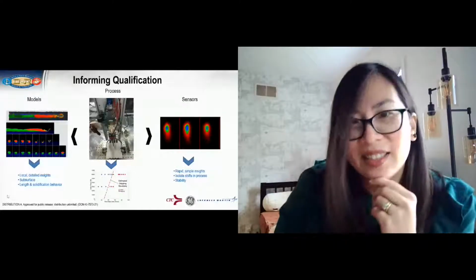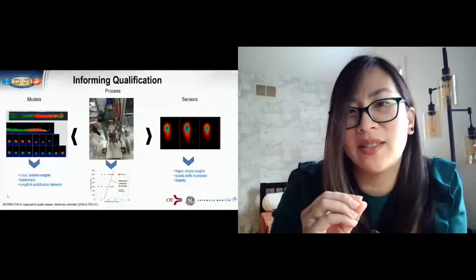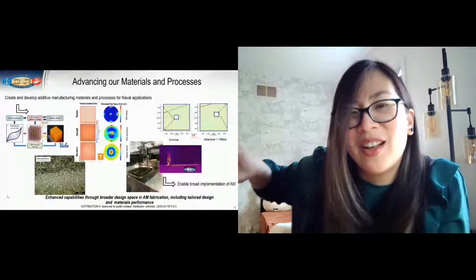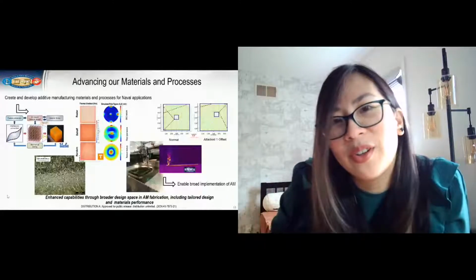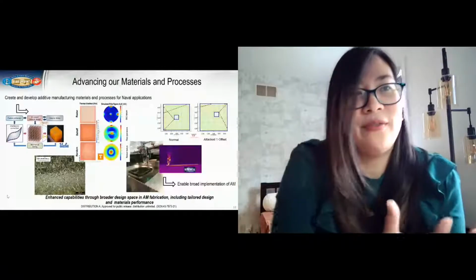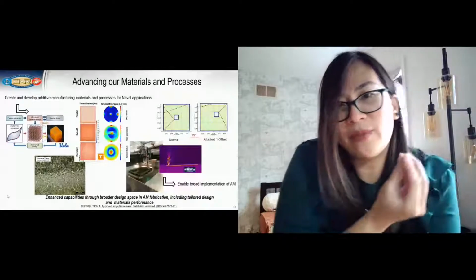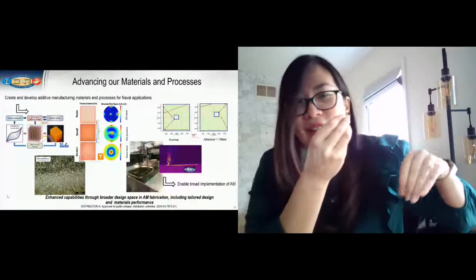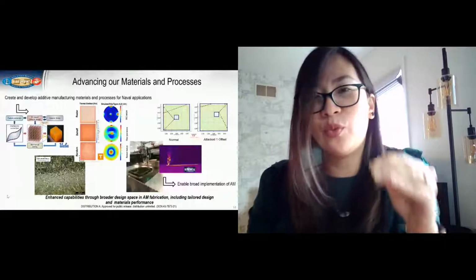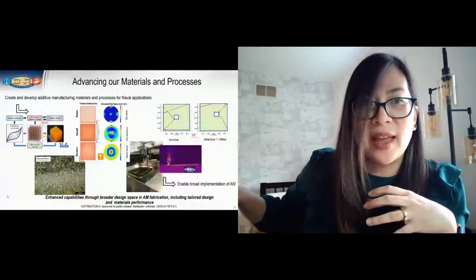That next slide talks about how we advance our materials. How do we advance our processes? That nebulous future where we connect through Industry 4.0. We have to start with the basis of an understanding to be able to develop this information, to take from these fundamental building blocks of structure, of geometry, of materials, and understand what that means as we enable this broader implementation of AM.